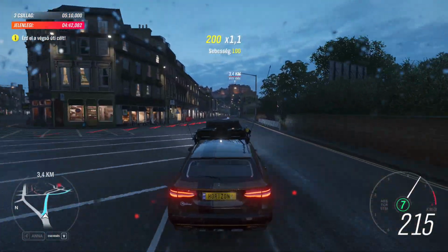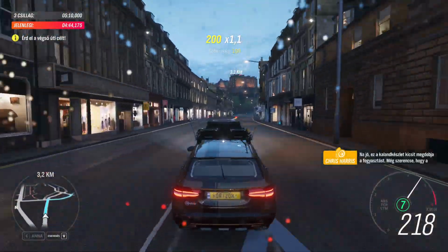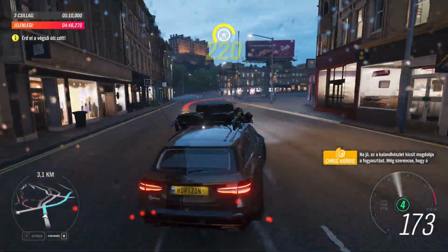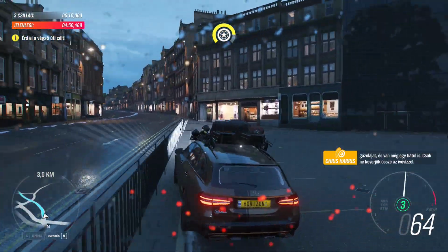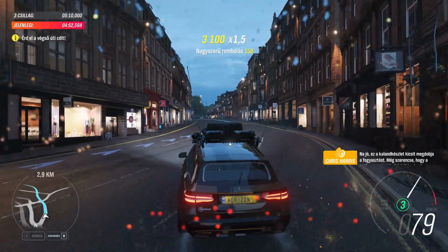All right, all this adventure kit's had a tiny effect on the fuel efficiency. Good job the roof rack holds 2 cans of diesel, and there's another one in the back. Just don't confuse them with your drinking water.